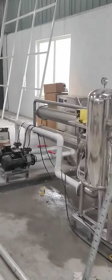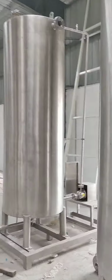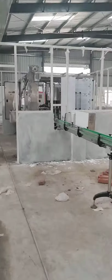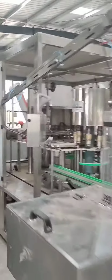Then water comes to these SS304 tanks. This is the ozone mixing tank. Then water will come to these filling machines. This is the filling machine, 120 bpm filling machine.